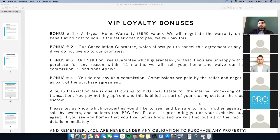Okay. So there is going to be one fee due at closing, only if you actually buy a house, to PRG Real Estate, and that is an $895 transaction fee. Now this fee does not go to me. It is going to go to our legal transaction coordinator. Her name is Melissa New, and she's going to be making sure that your file is done up to the Department of Real Estate standards, and that you're being provided all of the legally required seller's disclosures, and that everything has been filled out to protect you from any liability issues. Okay.